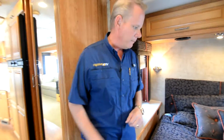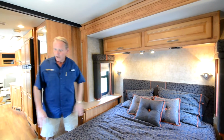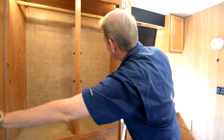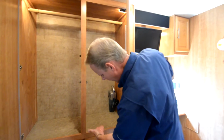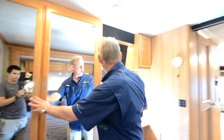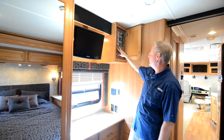And we'll show you the bed. So we've got a queen bed right here on a slide out. Behind the cameraman is a big wardrobe right here, so we've got tons of wardrobe space in there, a nice hanging area for clothing and stuff like that, a bank of 6 drawers below that. And over here we have another Samsung television, some storage, or actually storage beside it.